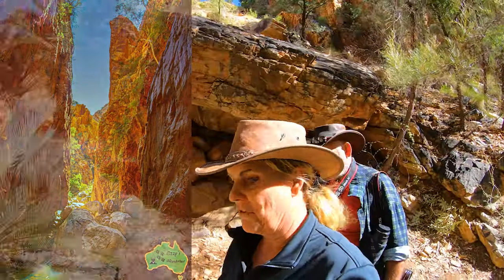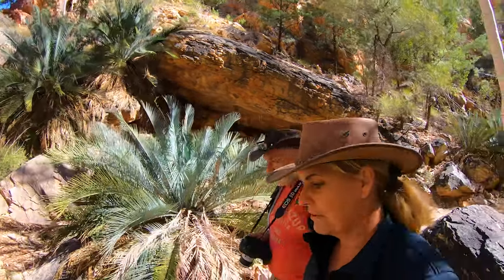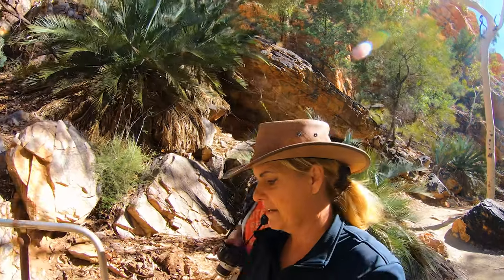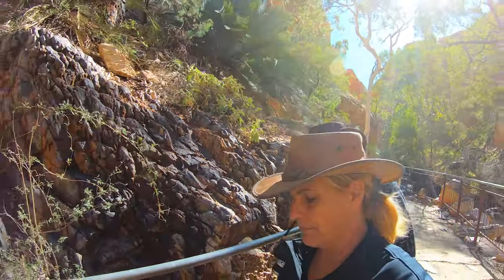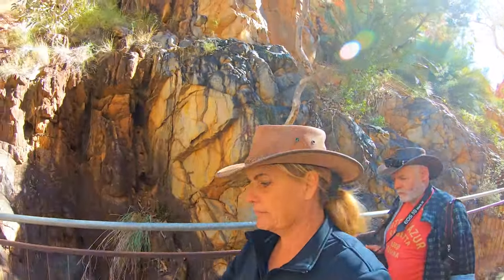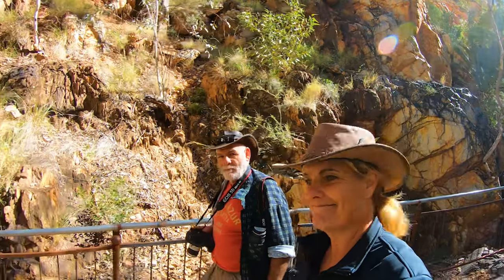So now that was the last place we're going to visit in the West MacDonnell National Park. Tomorrow we are going to head off to the East MacDonnell National Park and see how that is. And up to then, see you then.